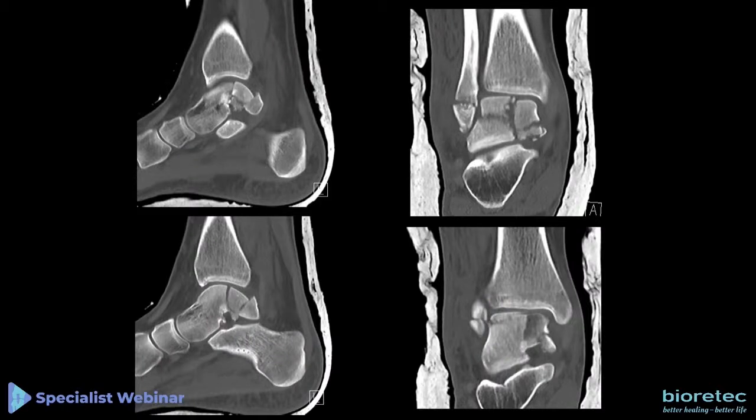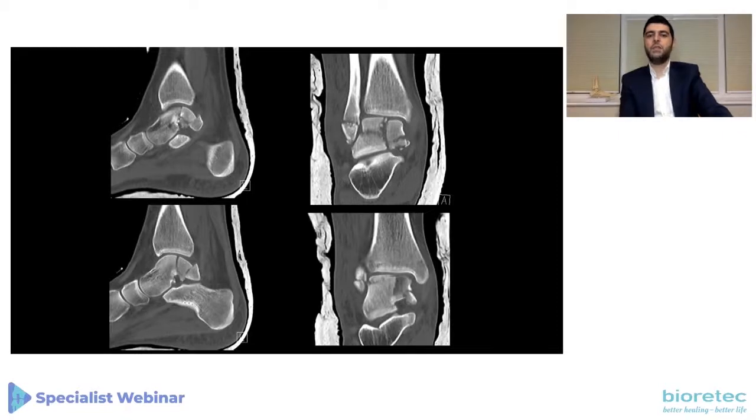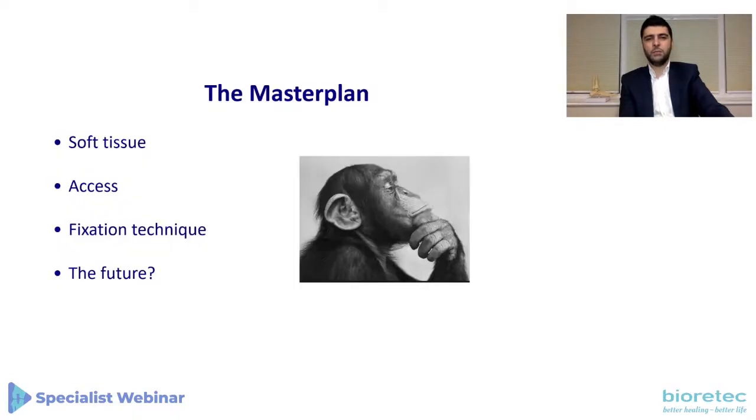So here we are. This is what we were faced with, a fit and healthy 17-year-old and quite a nasty fracture of the talus. So what's the plan? Well, obviously, the first thing is to allow the soft tissues to settle. The joints are not dislocated or subluxed. It was reasonable in a plaster, and therefore we waited for the soft tissues to settle.